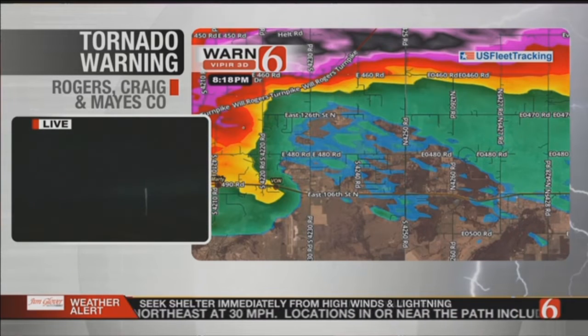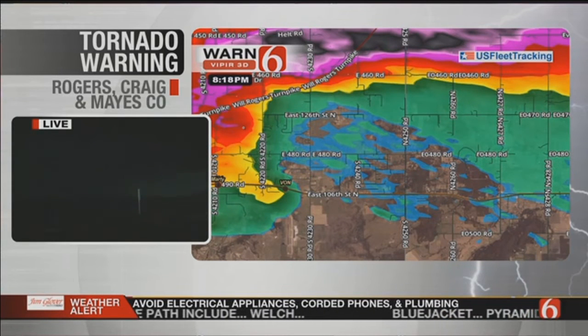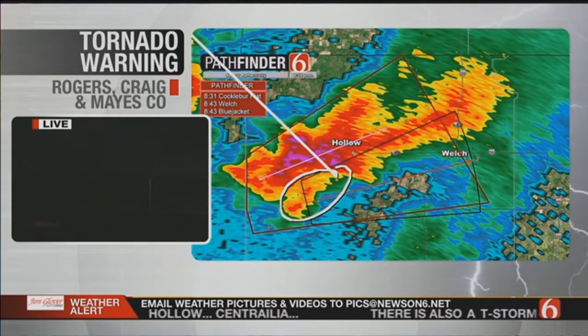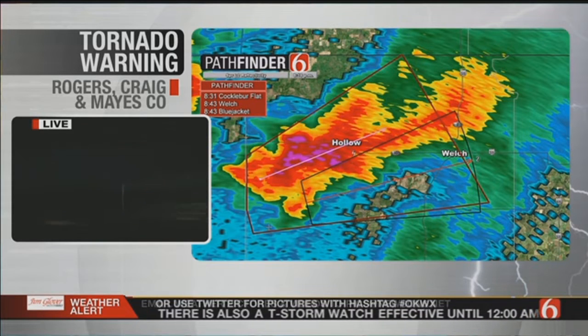Dick, what's happening on that storm to the north? That storm has gone through several cycles as well. For a while it looked like it weakened quite a lot. Then it got its act a little bit better. It doesn't look terribly impressive on the radar, but it looks much more impressive on the velocity signature. So I'm tracking the location of the circulation feature, which again is on the southern edge of it. That's going to be taken on through the northern portions of Craig County, headed towards Welch at around 8:43, Blue Jacket at about 8:43 as well.